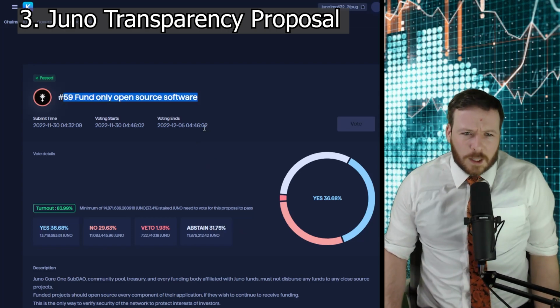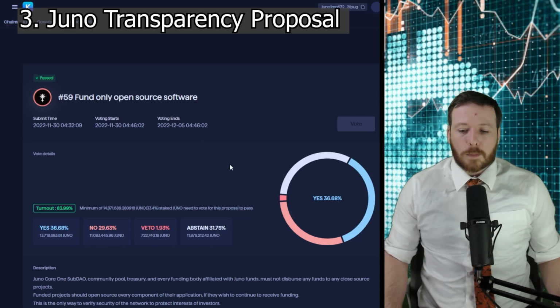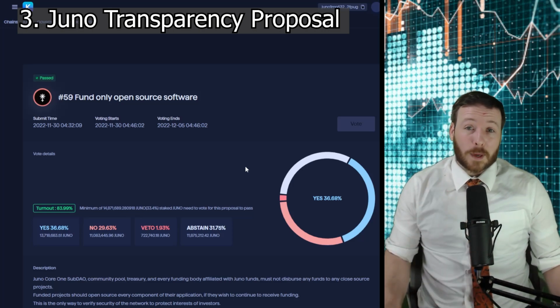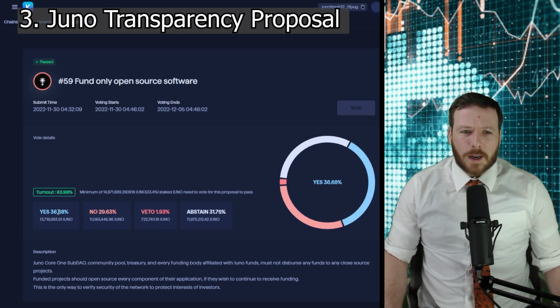With Prop 59, as we can see, they asked for funding only for open source software. I can see why some might prefer closed source software, as they may want to protect their intellectual property. But open source software, while it can be copied, can be ratified and battle tested by the public. If open sourcing is done well, it can lead to great projects. This left the community divided with a yes vote of 36 and a no vote of 29.